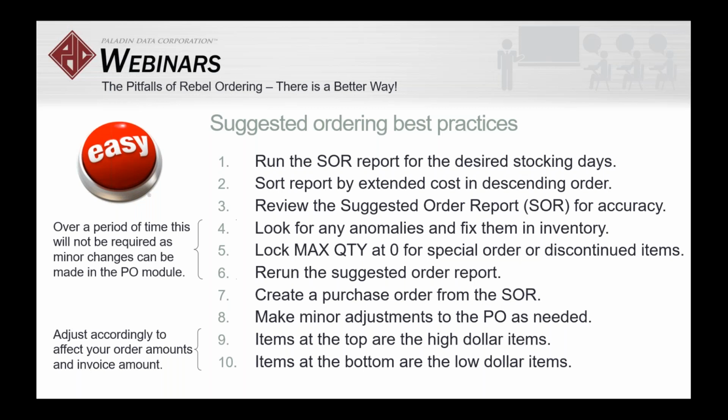Well, what happened? Well, there was a special order of 100. Well, normally if you're using special orders the way that it was designed today, it will never, ever add that to the equation. And it will lock out that special order quantity from the algorithms that it uses to determine the stocking forecast.